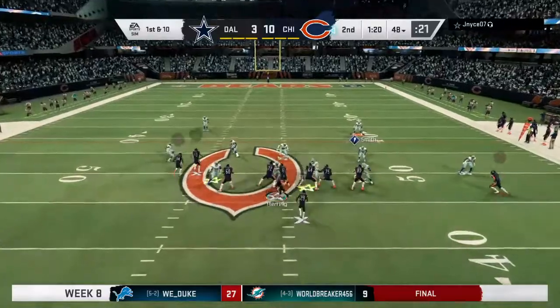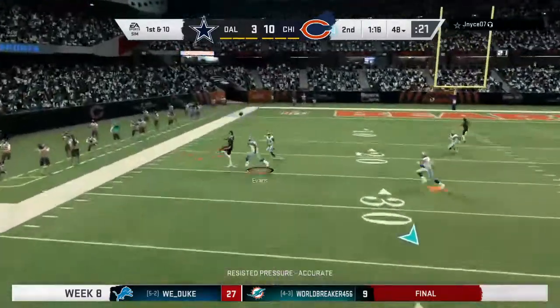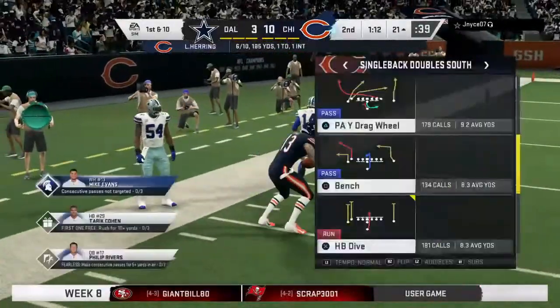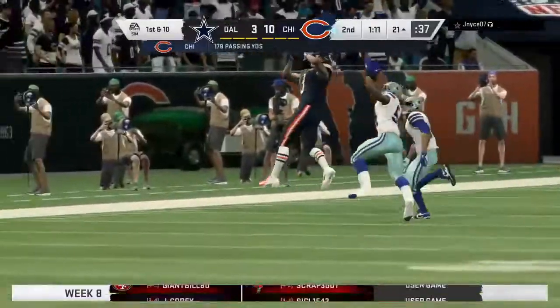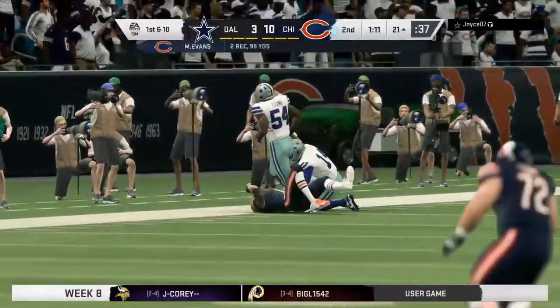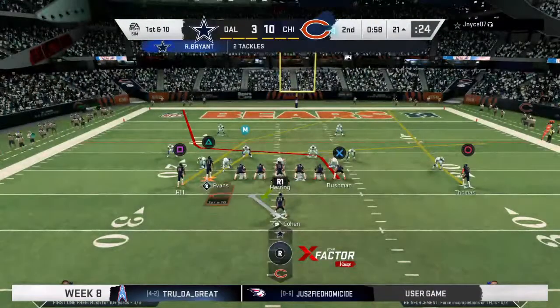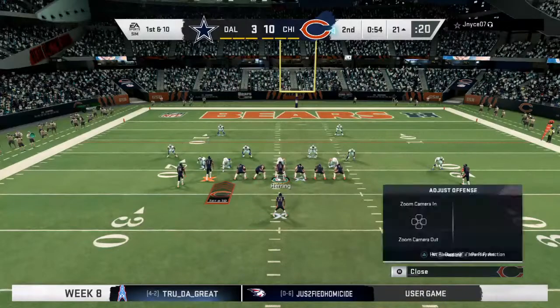So one play, and they're already just shy of midfield. Airing this one out for Evans. It's caught inside the 25. He'll get this one down near the 20-yard line, just shy of the 20. Back-to-back plays of right around 30 yards, and the field position has totally been flipped. So the big play gets them all the way down to the outskirts of the red zone here for 1st and 10.